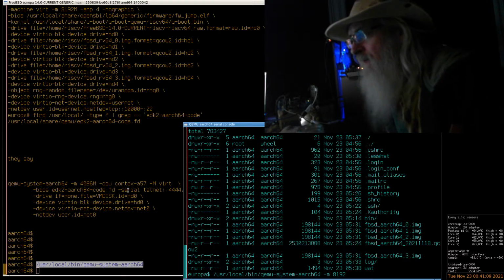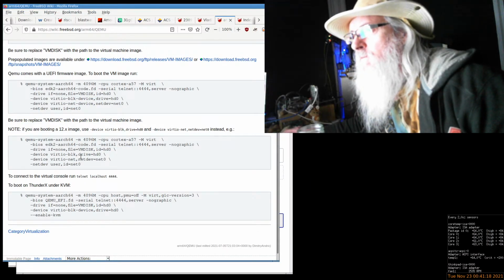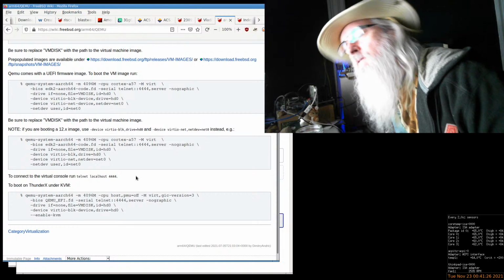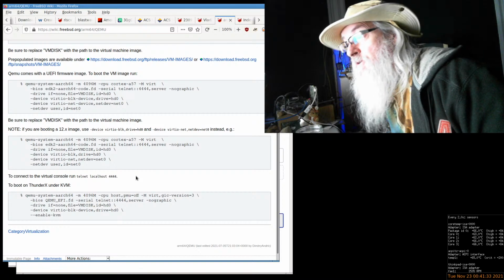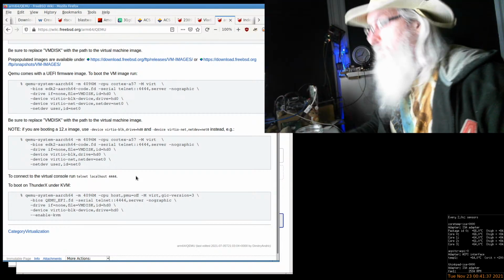Serial telnet. Why do you need this? Would somebody please explain to me, to connect to the virtual console I need telnet? Why? I mean, with RISC-V, it just comes up as serial. End of story. I don't need telnet. I don't need nothing. It's right in front of me.